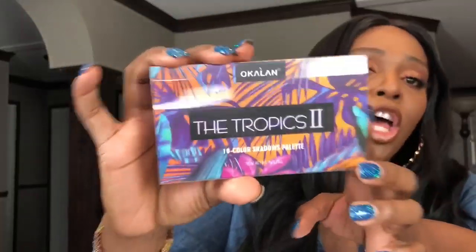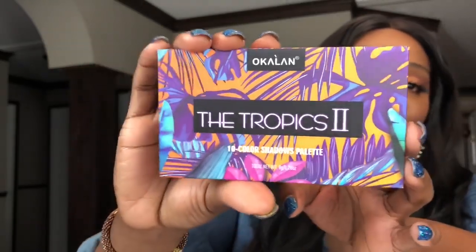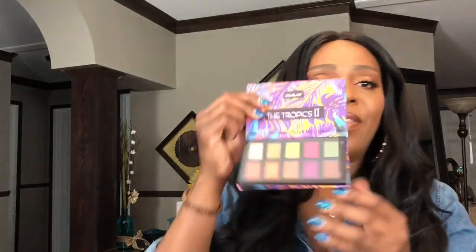And our last item came wrapped in this bubble wrap, and y'all know what it is. It's a palette. It is a 10 shadow palette, the Tropics 2 from O'Kalin Cosmetics, I guess. So this is what the outside packaging is looking like, which I am totally digging and loving. Oh, it does not come with a mirror, but oh girl, this is how it looks when you open it up. And let's slide this off because this is very pretty.